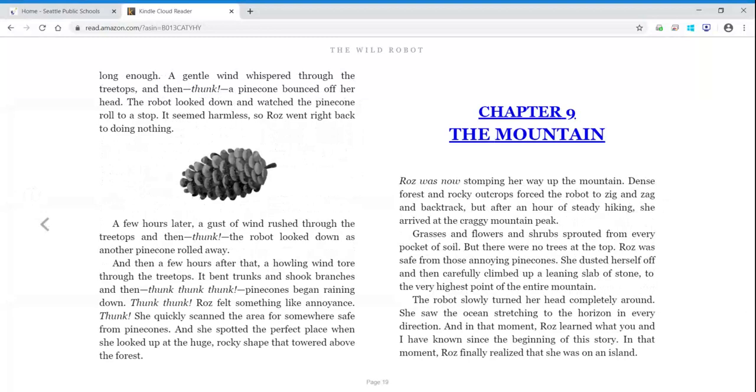She dusted herself off and then carefully climbed up a leaning slab of stone to the very highest point of the entire mountain. The robot slowly turned her head completely around. She saw the ocean stretching to the horizon in every direction. And in that moment, Roz learned what you and I have known since the beginning of this story. In that moment, Roz finally realized she was on an island.